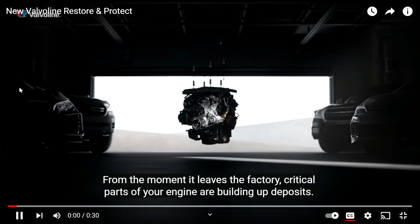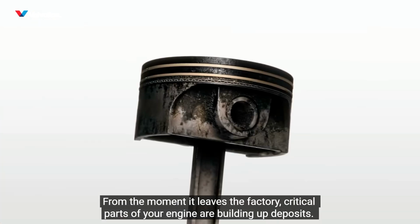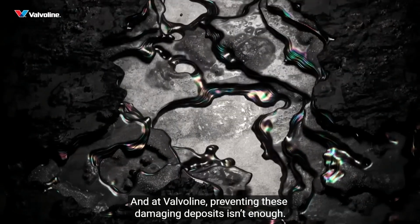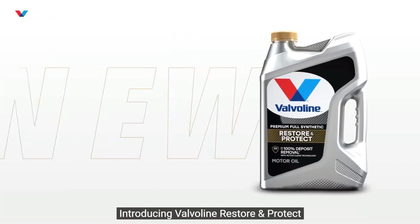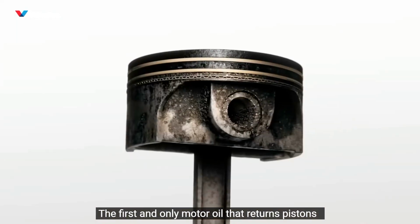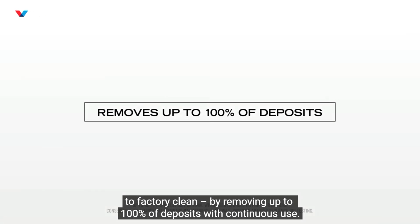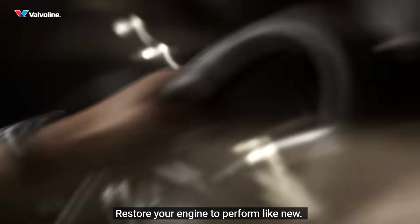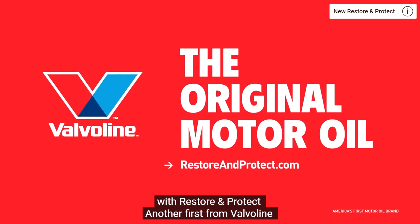From the moment it leaves the factory, critical parts of your engine are building up deposits. And at Valvoline, preventing these damaging deposits isn't enough. We've revolutionized a way to reverse them. Introducing Valvoline Restore and Protect, the first and only motor oil that returns pistons to factory clean by removing up to 100% of deposits with continuous use. Restore your engine to perform like new with Restore and Protect, another first from Valvoline.